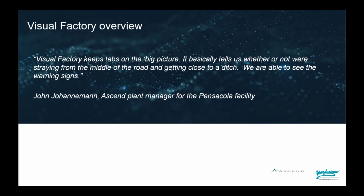And as you see from the slide, that's our intermediates plant manager at Pensacola, John Johanneman, and he essentially says it's the big picture. In fact, he really likes it. He likes to see that on his desktop. We're looking at dashboards and such, and he can glance at that and basically tell if we're running well or if we're getting a little bit close to where we shouldn't be running, as he said, going to ditch. And able to see where we are.